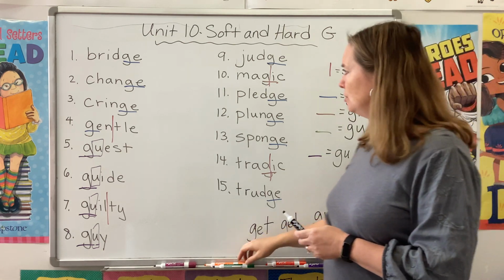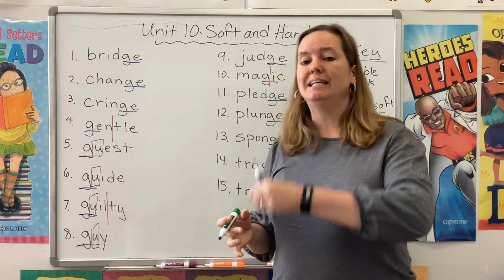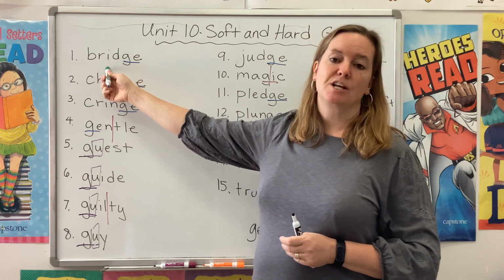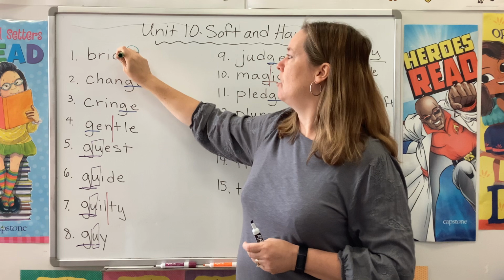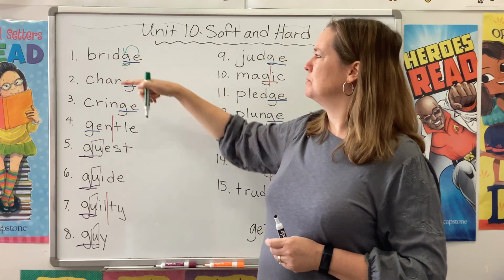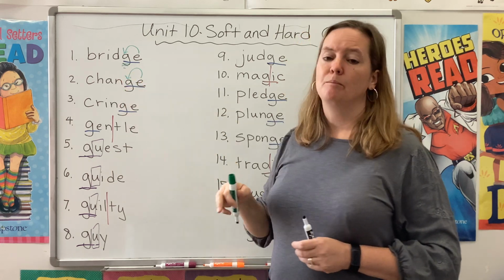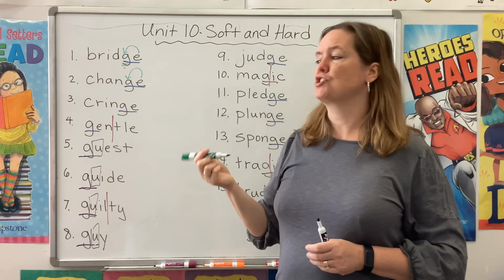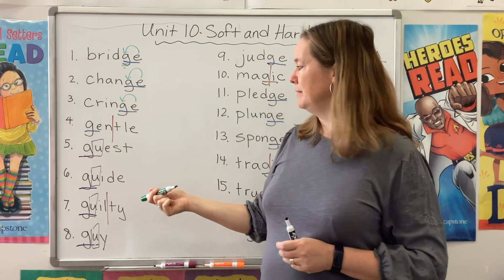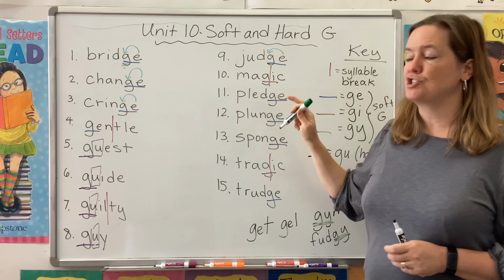Let's go back and look at all these words that end with a silent E. Most of the time, silent E jumps over the consonant and makes the vowel say its name, right? But that's not what's happening here. Bridge has a short I. So in this case, all that E is doing is softening the G. If we didn't have it, that word would say brigg, which would be weird, right? Right here, that E is softening the G, because without it, it would say chang. Now it says change. This softens the G, so it says cringe and not cring. This softens the G, so it says judge and not judg.